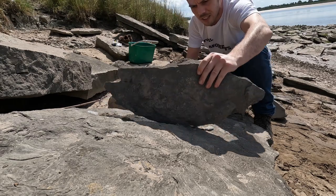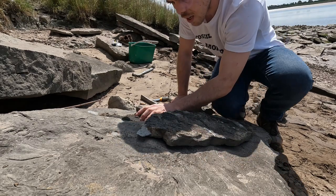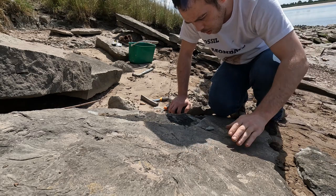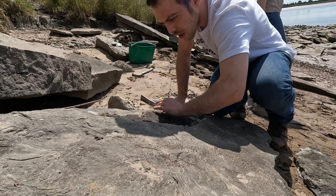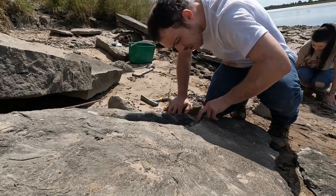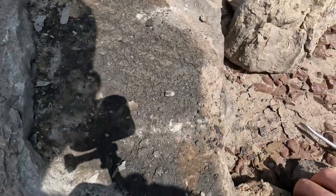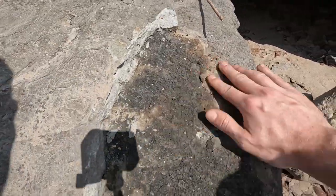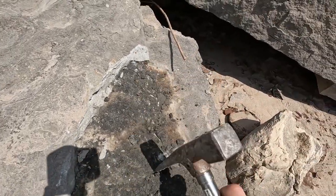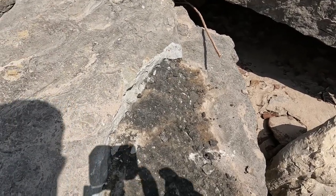Oh, it didn't all split. It didn't all split. Can we see anything? Oh, I was hoping this whole panel would come off. Not a lot. Not a lot, really. Not a lot at all. Problem is, we ain't really got a brush or anything to get all this off to find out if there's anything underneath. But we'll carry on, see what else we find.